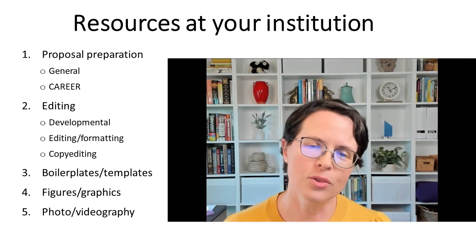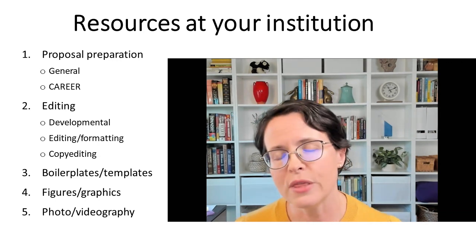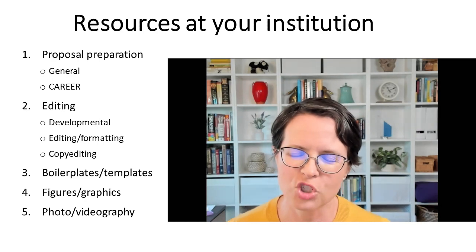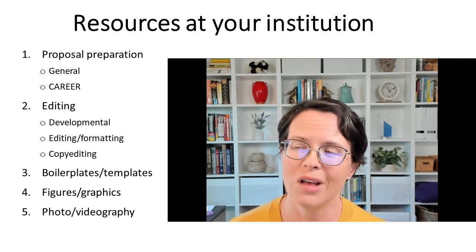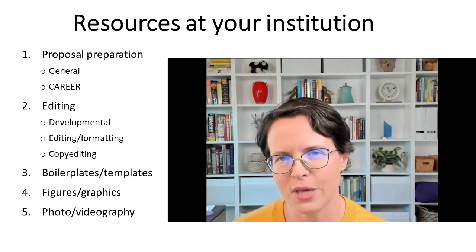Get support in the proposal preparation if you can. Now, another service that could be available to you would be editing. When we think about editing, we want to think about the different types of editing. There's generally three types. That would be developmental editing, then what we might call editing to move into formatting, and then copy editing.